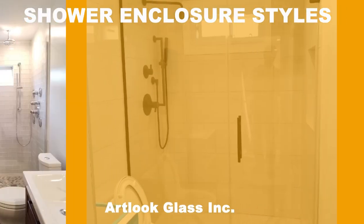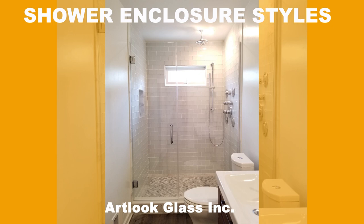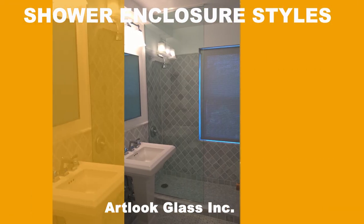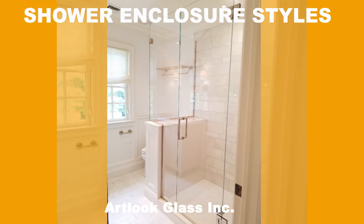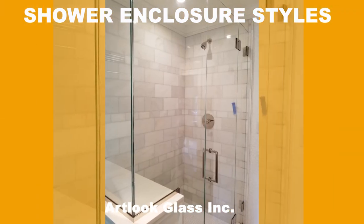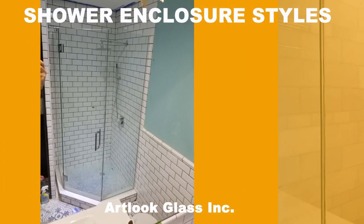When it comes to remodeling your bathroom, choosing a style should be the first step in the design process. We are here to help provide you information about what shower enclosure styles are available, so you can decide what's best for your home's bathroom.